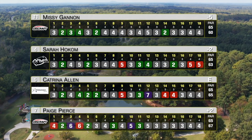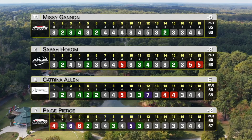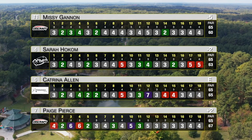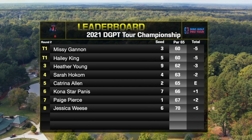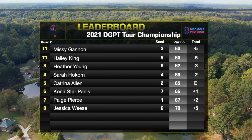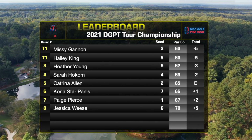Take one more look at our feature card's round. Look at all the green at the beginning. I mean, man, that is the perfect way to start. Missy bogey free too. Wow. Yeah, what a luxury. Bogey free at Hornets Nest is unreal. Yeah, congratulations. Like we already said, Haley King matching that energy with a 5 down as well. And looks like our top 4 will be rounded out with Heather Young and Sarah Hokom.